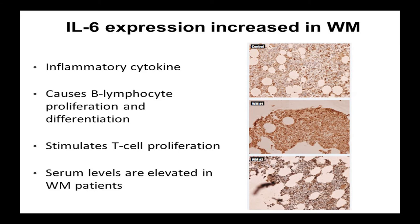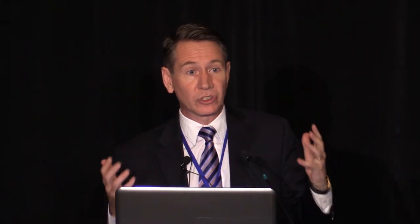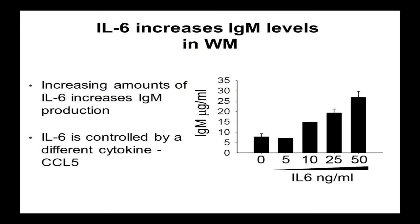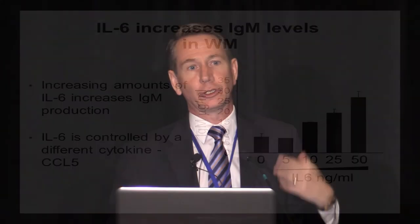So again, just like some people are fluent in Italian and others are fluent in English and others are fluent in Mandarin or something, there are differences in how the cells communicate in Waldenstrom's. The other thing that's important is that if you again take IL-6 and you add it to cells and you look at how much IgM it makes, you can see very clearly this keeps going up. So again, like BLyS, like now IL-6, two different ways in which the cells are stimulated to produce more in the way of IgM.